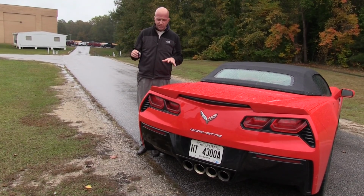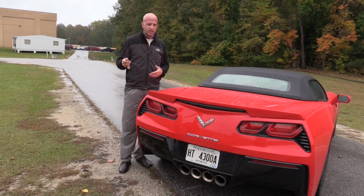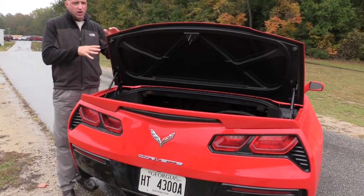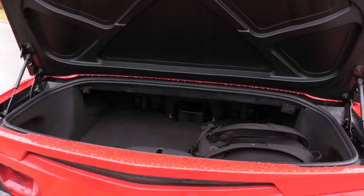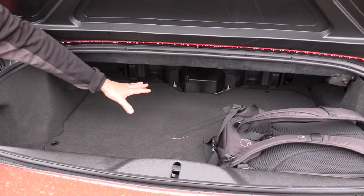Now what you're going to find is there's no real handle to be expected. Instead, you're going to find on the key fob, just press and hold, it's going to pop up the rear trunk. Now what's great about that is on average, this is going to be about 10 cubic feet of space. Now where that's going to fall in is really right through this whole entire cavernous area.